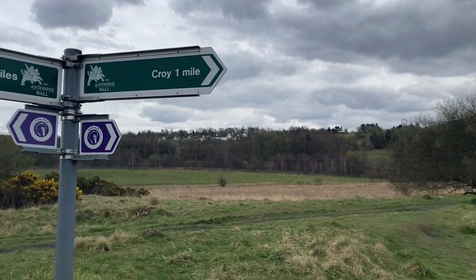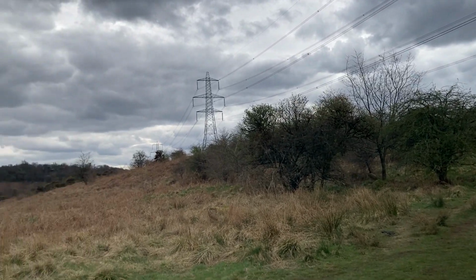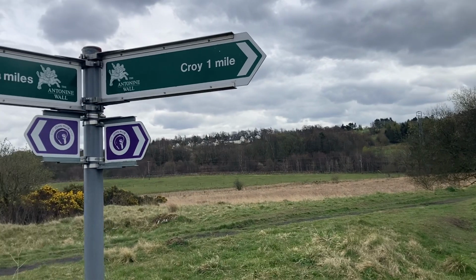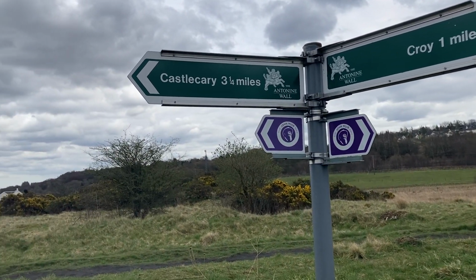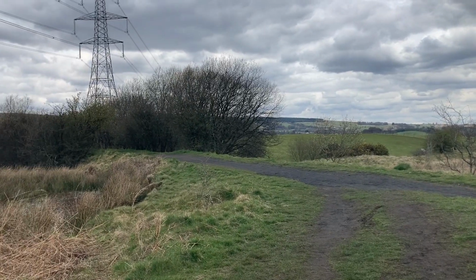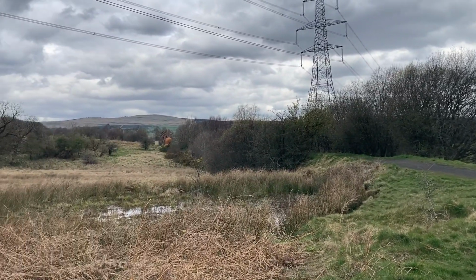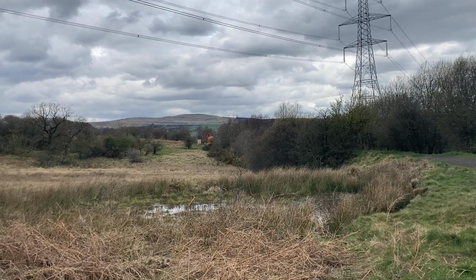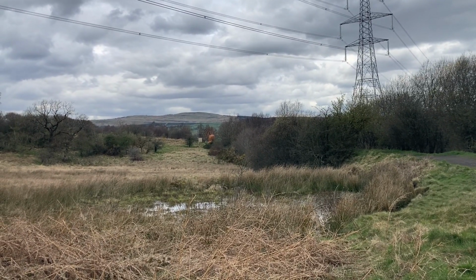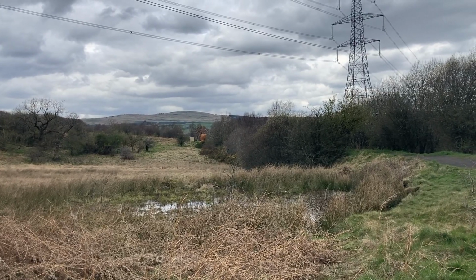So I've just walked a mile from Croy, which is just back that way we have come. And Castle Cary is along that way, about 3.5 miles, just over 3 miles. And I'm just going to go along that way to the centurion and see what that's like when I get up to it.